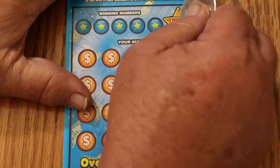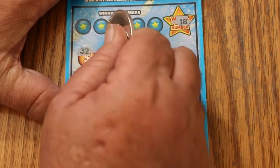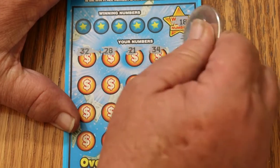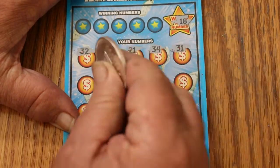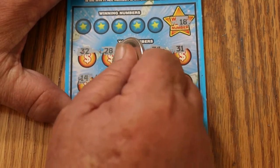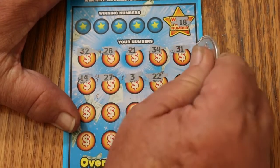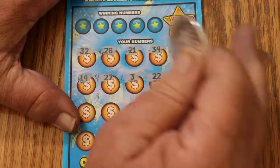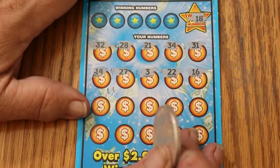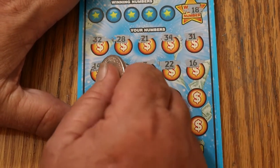Win it all number we're looking for is 18, 32, 28, 21, 34, 31, 14, 27, I might have to switch coins, 3, 22, 16. Yeah, I gotta switch coins. This one doesn't have a sharp enough edge. This ticket requires a sharp edge. And let's see if this one does any better.